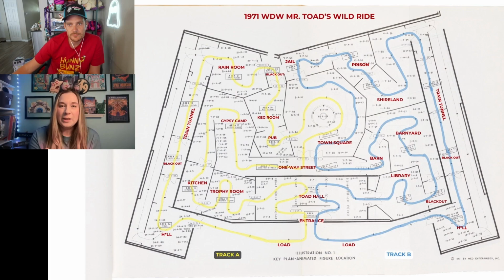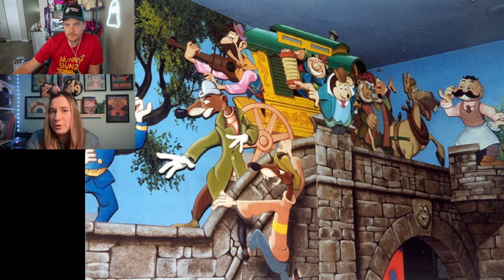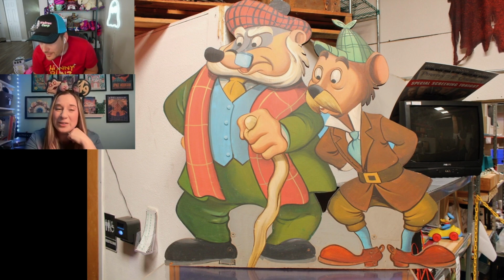Stop. Before we go into this first room of Toad Hall, I just wanted to show a few things. We got some great pictures from our Distory listener, Jason, who sent in some things of this tableau that we have. We've already talked about this a whole lot when we did Track A, so I'm not going to go into detail about this. But he did send these really fun pictures of what these look like once they went out of the attraction. And I love that this is McBadger and Ratty just kind of chilling next to a restroom. Like they're just maybe backstage somewhere or waiting for sale in some warehouse. So that's just where these things end up.